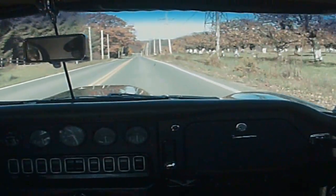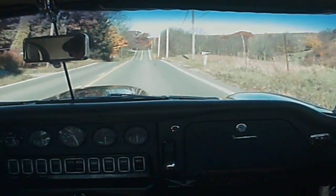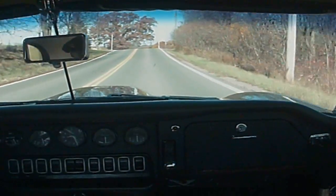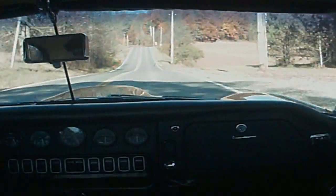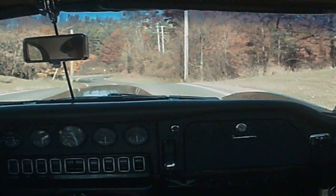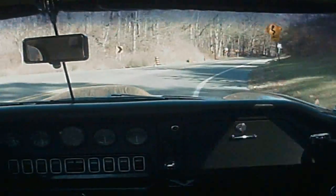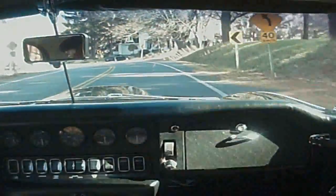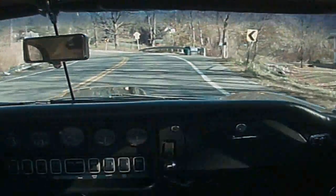Over to the right you see a peach orchard. There's a lot of agriculture around here, a lot of fruits. A fair bit of undeveloped land. We lost a lot of leaves over the weekend. We had quite a bit of heavy wind, though there's still some color left. Still hope to get another few weeks of driving in before I have to put it away.